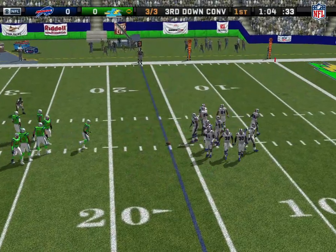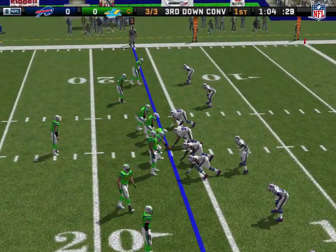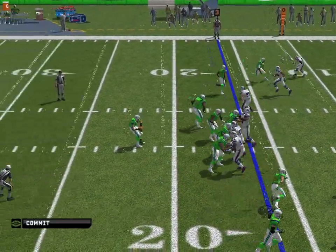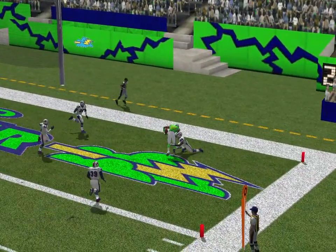It's third and goal. Ball at the 16-yard line. Buffalo looks like they're playing the pass as they're lined up in the dime. Throws to the end zone. What a catch. Touchdown, Thunder.